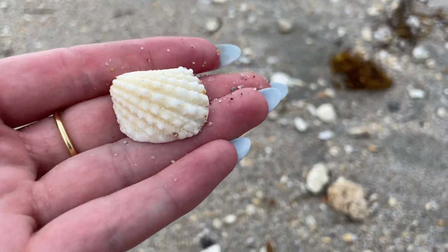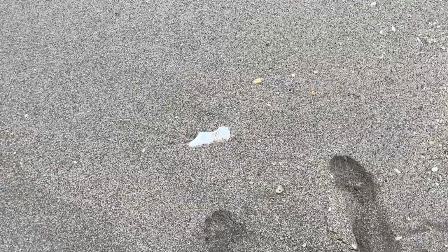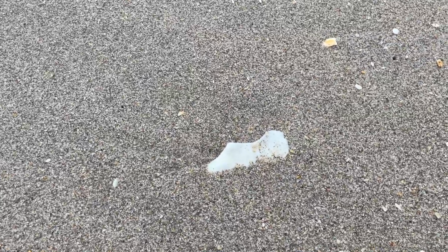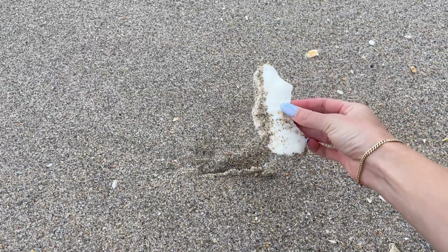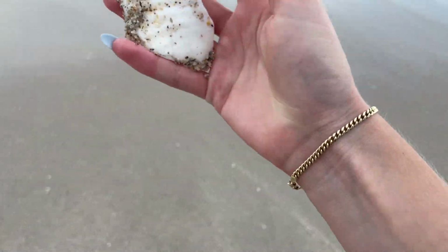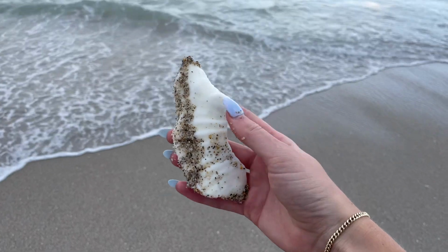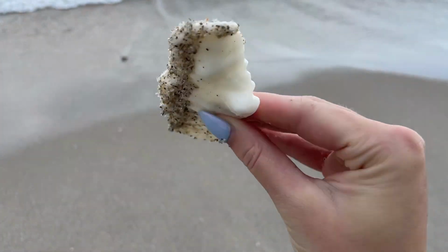That was a nice size, and this was actually the start of the videos of the next time that we went to the beach. I walked up to this, got excited. It is a giant piece of what is probably a milk conch. It must have gotten pretty beat up and ended up on shore, but you can see how big it is in comparison to my hand.